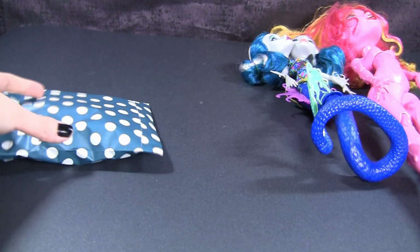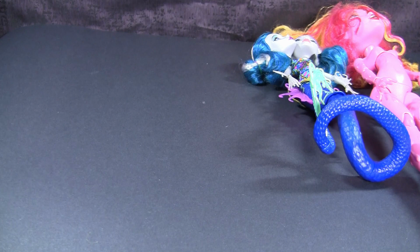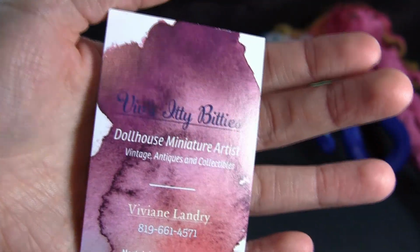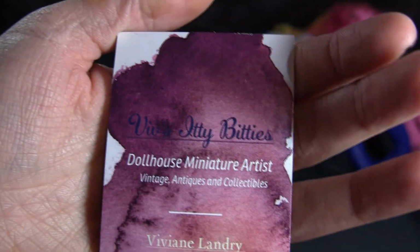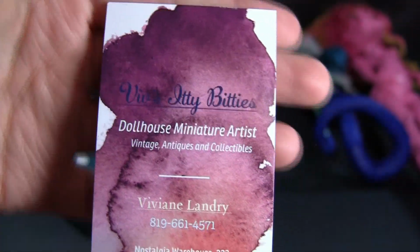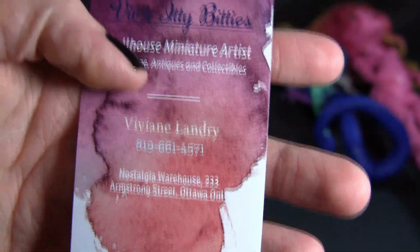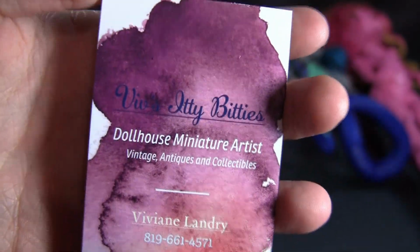I have bought my camera twice now. There we go. So we're gonna get into this little bag of goodies, and I'm sure she put her business card in there. Oh, she did. Wonderful. So these are from, hopefully you guys can read that, it's Viv's Itty Bitties. She's a dollhouse miniature artist. And yeah, so that's her, and that's her Facebook.